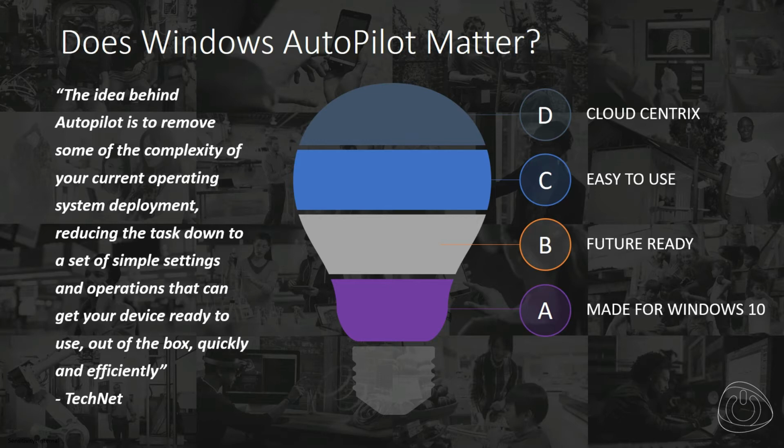Now, the idea is very, very simple. It's about reducing the complexity of your current operating system deployments and reducing the amount of time taken to get things ready. That should ring true for a lot of IT professionals these days, because it's actually helping me with the most important thing I have, and that is time.